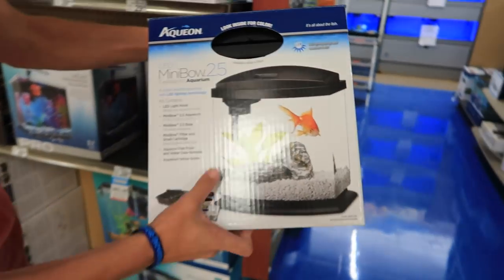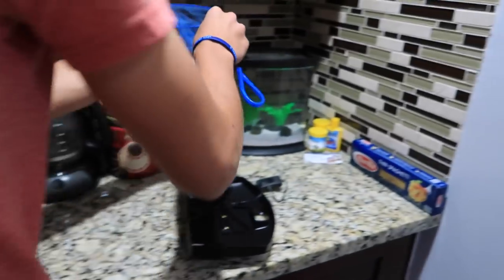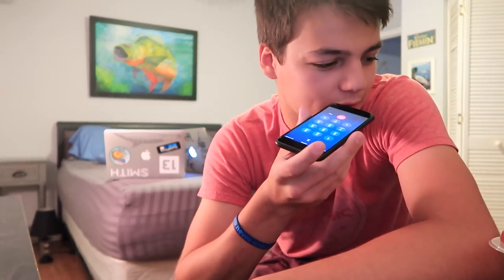And head to the pet store, get a new tank. 40 bucks, 2.5, got a filter. Coming in and over. Hi Marco, I have a betta fish. This thing literally, I have to refresh the water literally every single day. It runs out of the water so fast.